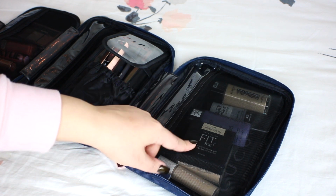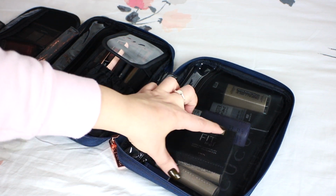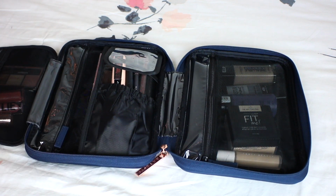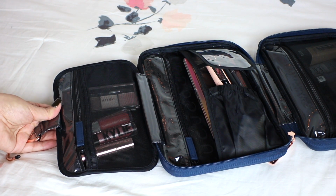And I've also been testing it out, and some larger setting spray bottles don't fit in here, but you could always carry those separately if you really had to. I just wish it had a little bit more depth going this way. But other than that, this is how I've been traveling with my makeup. I really think it fits everything nicely. So now we'll go through and talk you guys through it section by section.